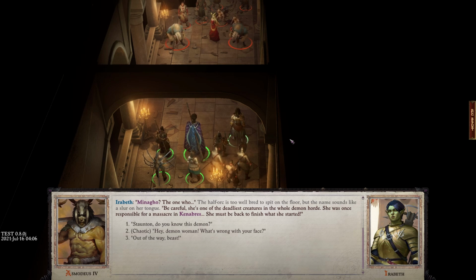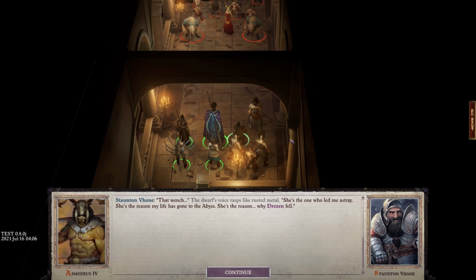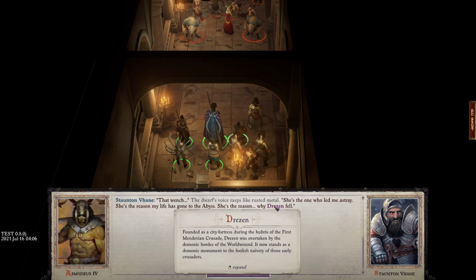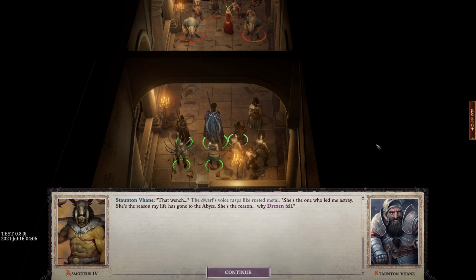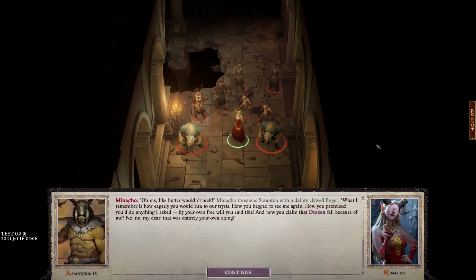Chaotic. A demon woman. What's wrong with your face? Oh, how rude. You're one to talk, mortal, with a face that even a mother would loathe. Staunton, sweetie. You're not going to let your friends speak to me like that, are you? That wench? She's the one who led me astray. She's the reason my life has gone to the abyss. She's the reason... Why, Dresenfeld? Oh my, like butter wouldn't melt.